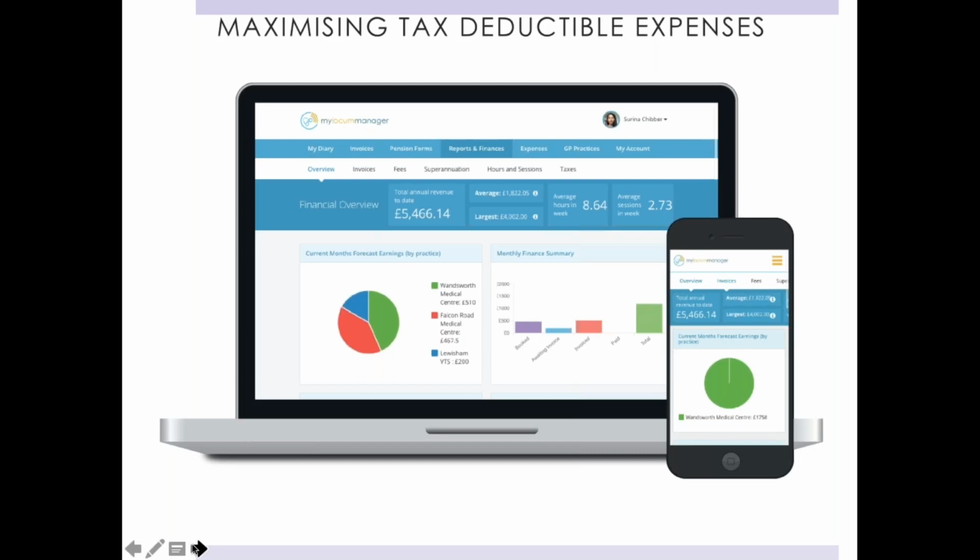You can see it will track how many sessions you're working on average, who hasn't paid you yet. So it's perfect for whether you're a limited company or sole trader. But also it means it's much easier for you to track all your tax deductible expenses. And we did a survey last year and it turned out that a large proportion of locums weren't claiming most of the tax deductible benefits that they were supposed to, and a lot of this was coming down to time, just the practicalities of trying to do it.